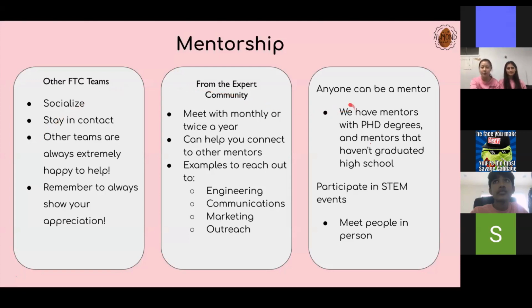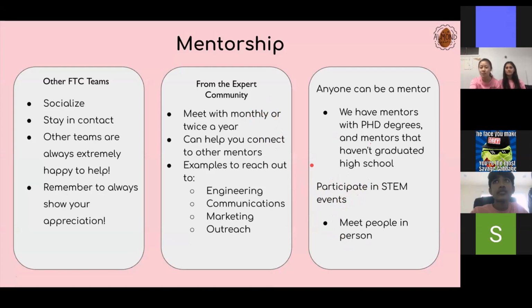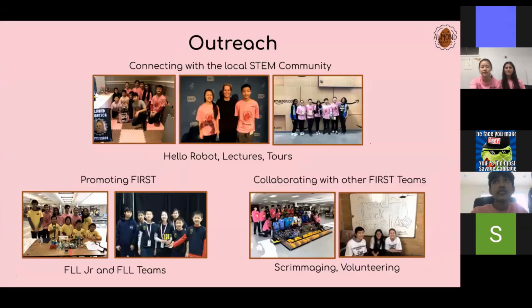Lastly, I want to state that anybody can be a mentor. Sure, we have PhD mentors, but there might be mentors out there who haven't even graduated high school that are way better. The best way to get mentors is to go out there and socialize. Go participate in different STEM events and meet people in person, and get their contact information. That's really important because people in the expert community are really busy. They're not going to just answer an email from a random robotics team. You should go up to them, explain who you are and what you're doing, and that's the easiest way. So, mentorship is very important.